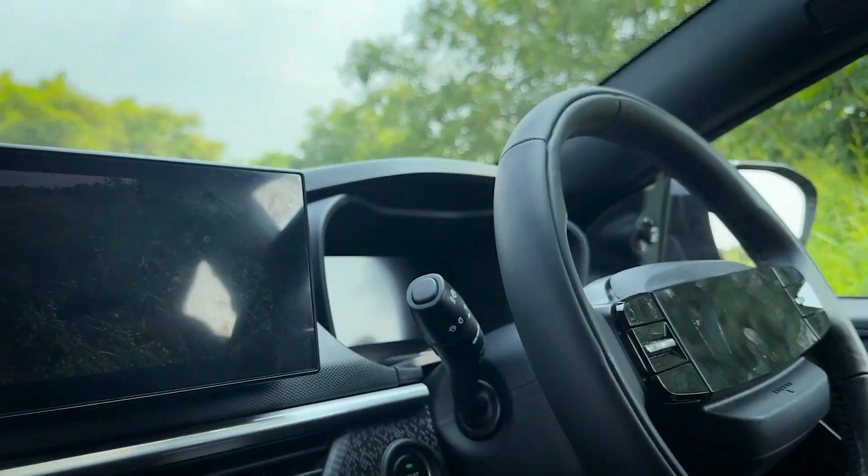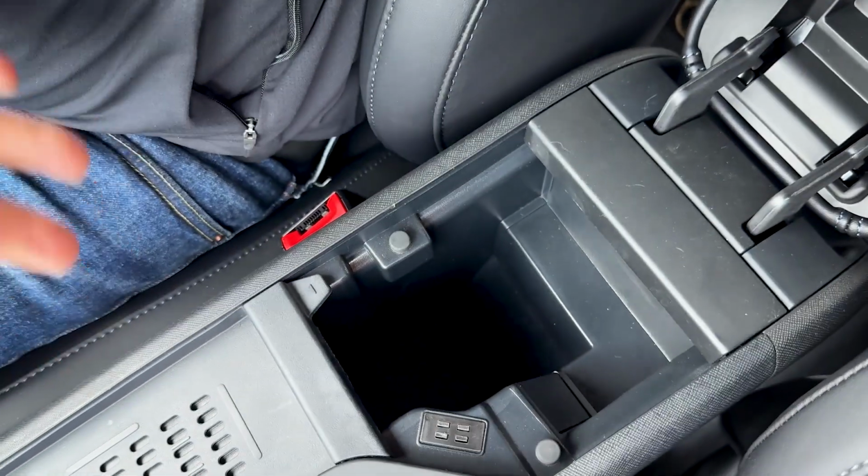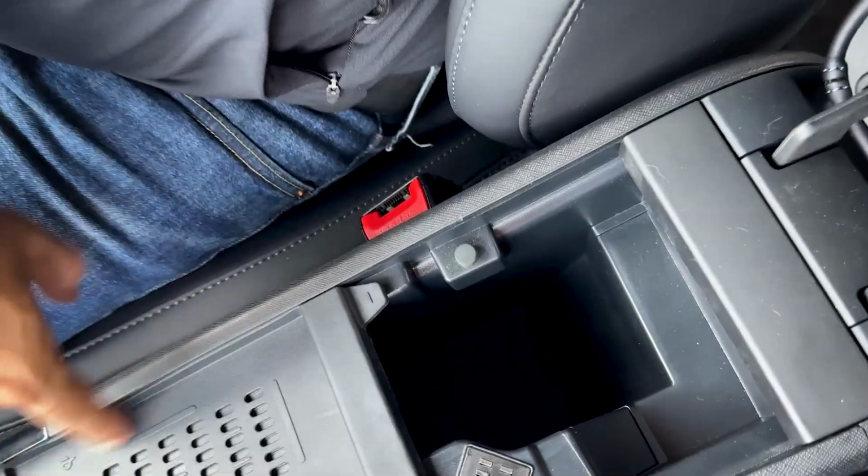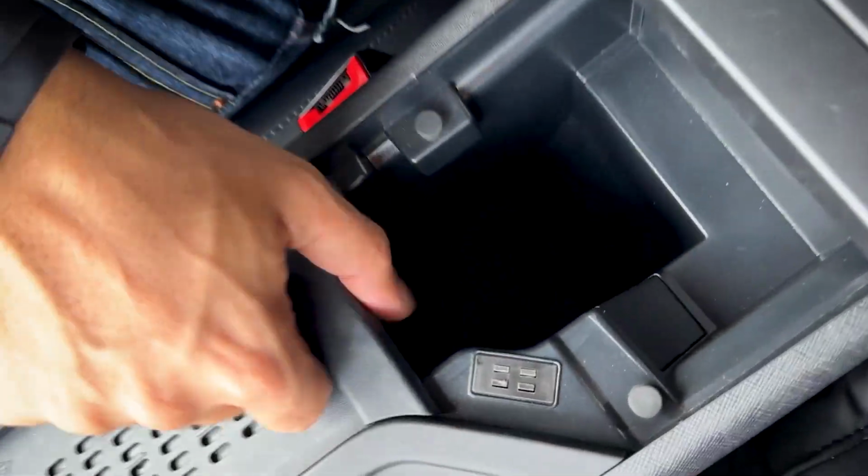You get this beautiful panoramic sunroof which you can open with voice commands as well, just like in Tata Nexon petrol. And you get this wireless charger here. You get this armrest with quite a lot of space inside. As you can see, it goes right below the wireless charger as well, so you actually have a lot of space.